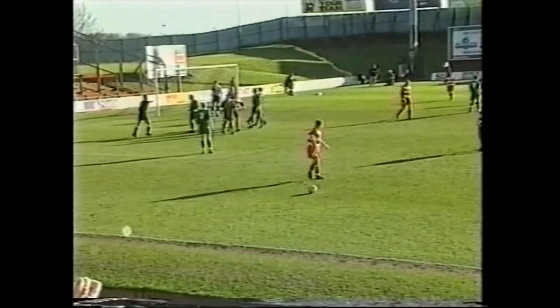And the referee's given a penalty to Rovers. He's given a penalty for Doncaster Rovers. A push by number three there on the back of Barrick, and in fact, on the back of Jim Kelly. So it's a penalty to Rovers in the very, very early stages.